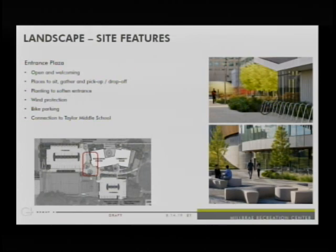Okay, so as we focus in on some of the features of the entry plaza, obviously we want open and welcoming places to sit and gather, especially for those doing pickup and drop off. Planting to help soften the entrance. We of course want to make sure we have the appropriate wind protection for those entering the facility, parking for bicycles, as well as a good connection from Taylor Middle School for those students passing through the site and wanting to enter directly into the facility.